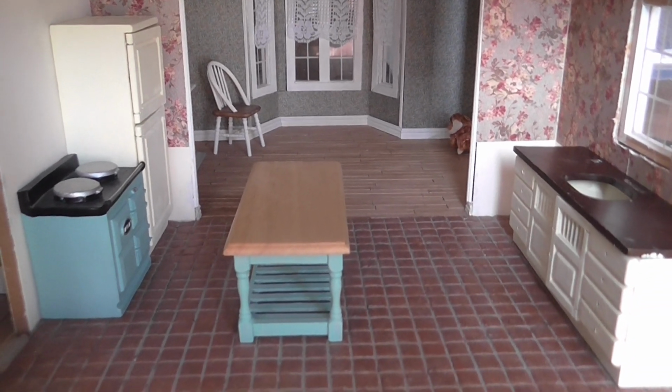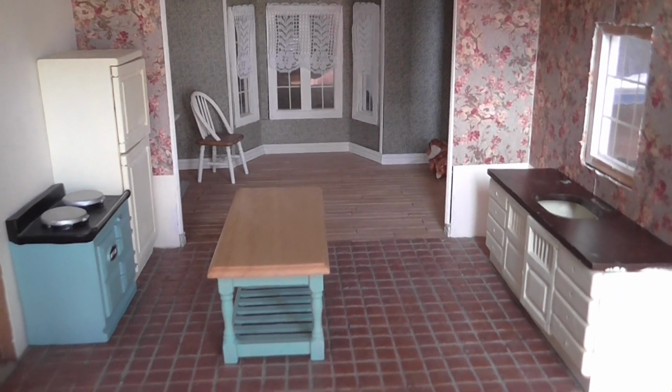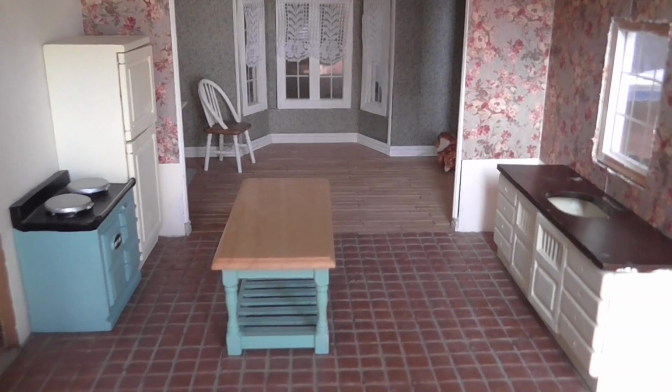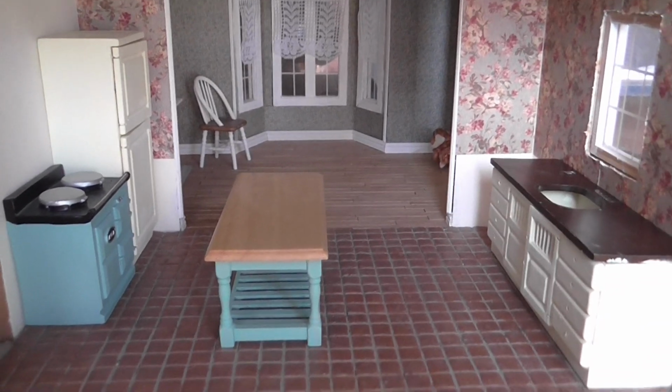I've got glare because I'm standing in front of my big window. But yeah, that's kind of how that's shaping up. I like it. I hope you like this too. It's just going to get better and better.